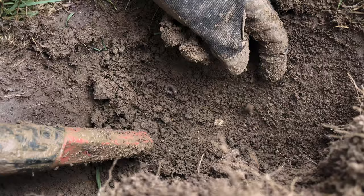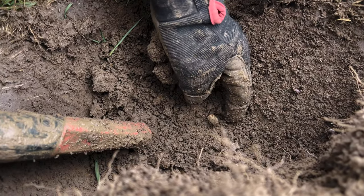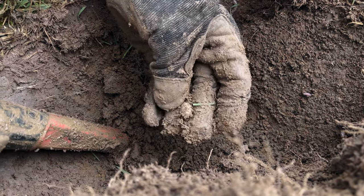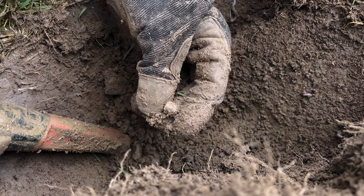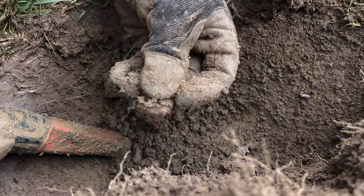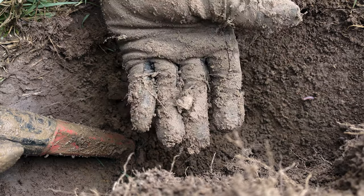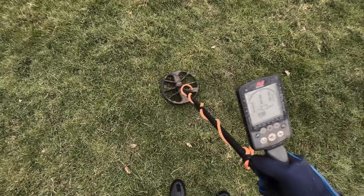A 14, 15. See what it is? What have we got, Ellie? A little lead bullet, look. Oh yeah. Proper chunky one, that one. Chunky little guy. That's cool. Did I read somewhere that the bigger they are, the older they are? Not sure if that's true or not. That could be fake information.